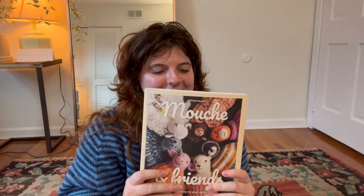So I just need to start with the one that I'm the most excited about, because I can't hold it in. Last episode, let me just grab it. Last episode, I told you that I bought this book, Moosh and Friends from Lina, and I have made Hazel the squirrel. I'm considering her a work in progress because she's not stuffed, and I haven't sewn up the tail hole or the stuffing hole. But the knitting is done.